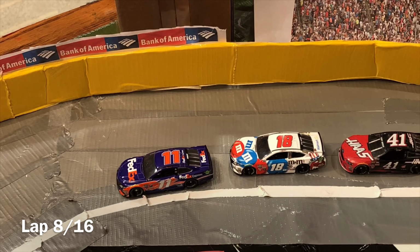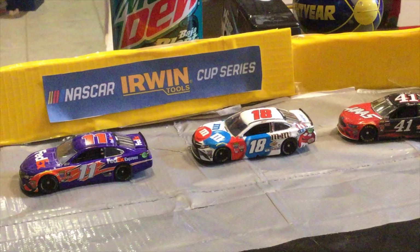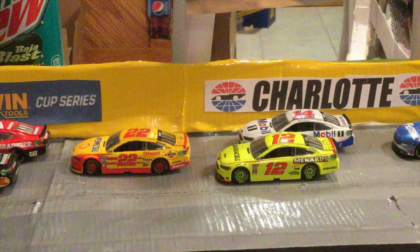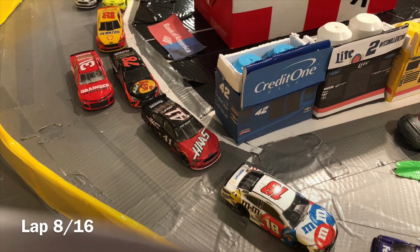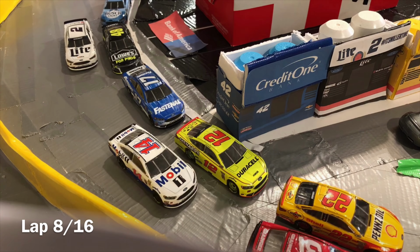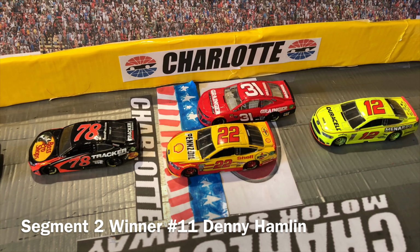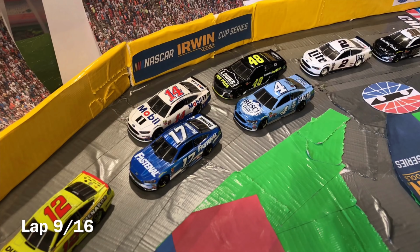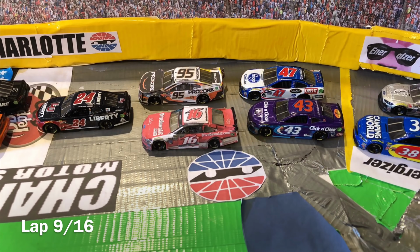Meanwhile, back up front, Kyle Busch trying to close in on Denny Hamlin. He has not even scored a stage point yet. He would love to get these 3 bonus points from Denny Hamlin, but he does not look like he has the run. But coming out of turn 4, he will finish 2nd as Denny Hamlin is going to win segment 2. And that's going to be a great momentum booster for this 11 team. And Jimmie Johnson scores his first 2 stage points of the year, getting passed by Kevin Harvick.